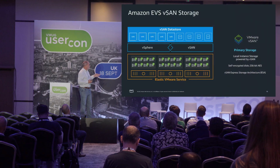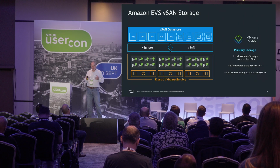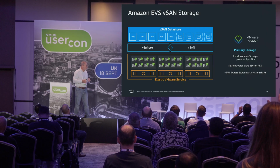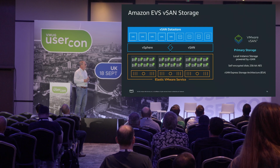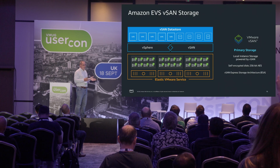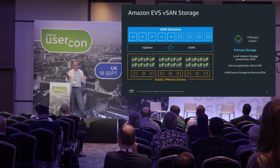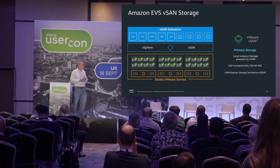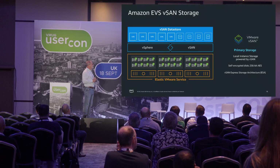Storage. So out of the box, vSAN is supported as the primary mechanism for your internal VMware storage, part of the VCF stack. As I said, within each host, you've got 30 terabytes of storage. Multiply that by a minimum of 4, you've got yourself quite a decent amount of internal storage there. So the primary storage for that will be vSAN.